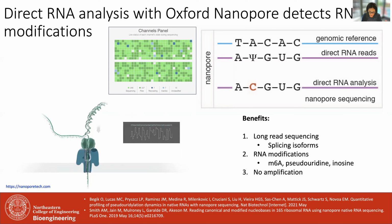So we were interested in seeing how quantitative we can make this method for transcriptome-wide analysis to identify sites de novo.